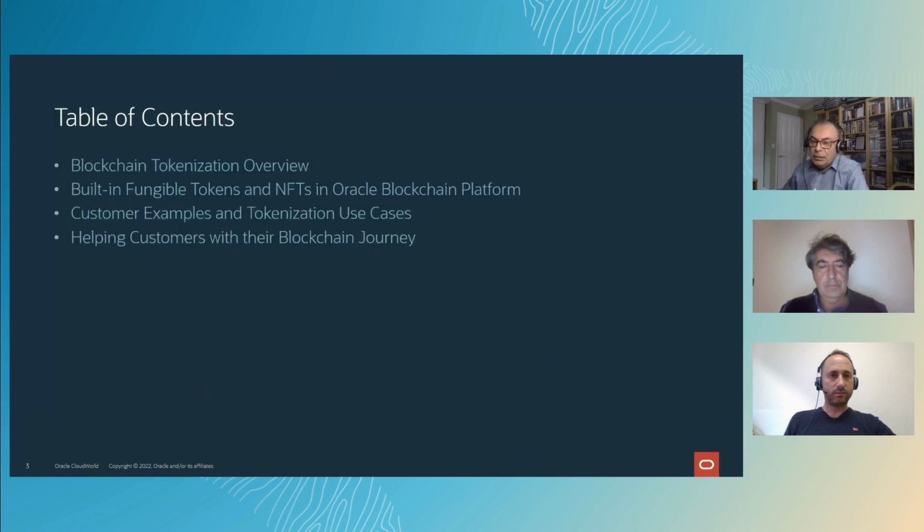Now, let's get started. We'll begin today with an overview of blockchain tokenization. We'll briefly cover how Oracle Blockchain Platform supports fungible tokens and NFTs, share some customer examples and use cases, including the ones that Enrico and Luca will talk about, and then close with some thoughts on how we can help customers with their blockchain journey.